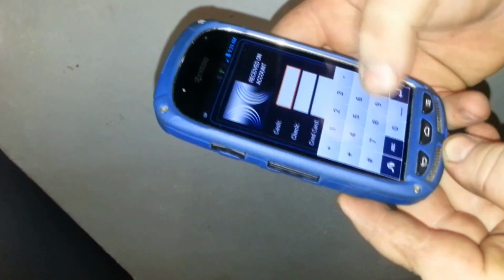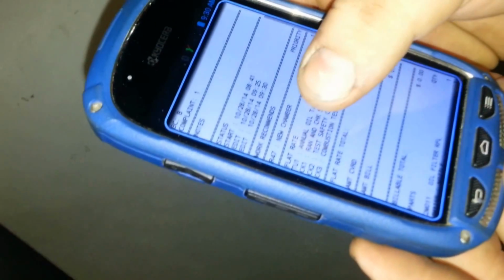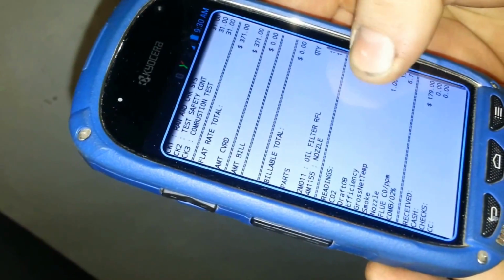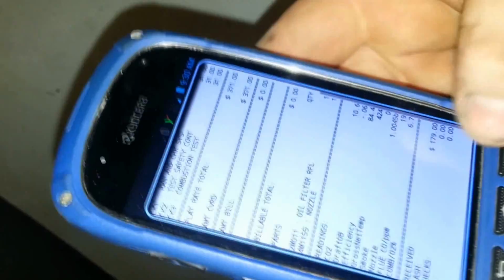If any money was owed for the work being done, we can put in and print a receipt, and it shows the work that was done, that it needs a new chamber, and that they are being billed, that they paid $179.